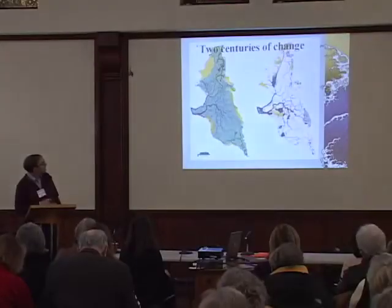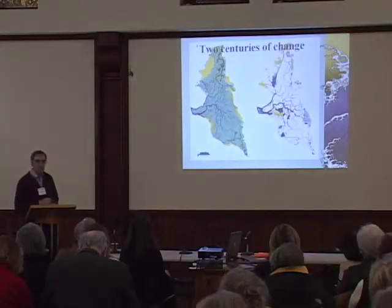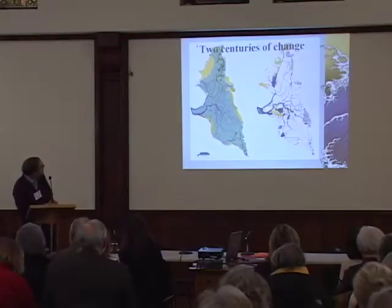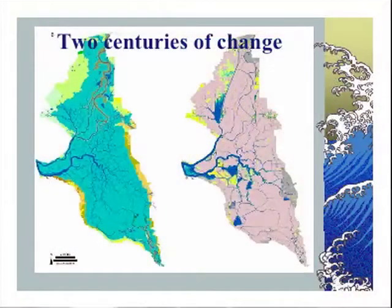So this is a highly altered place, the Delta is. This is kind of zeroed in on that 740,000 acres I talked about. Sacramento's up here. Antioch is about there. This is what it looked like about 200 years ago, and this is roughly what it looks like now. The thing to notice is how many curvy lines there are on the left-hand side.